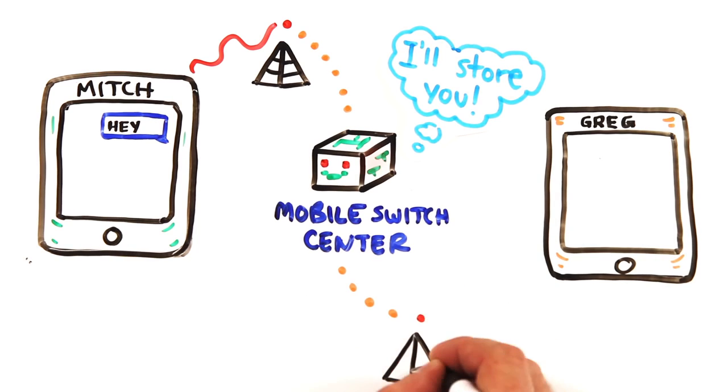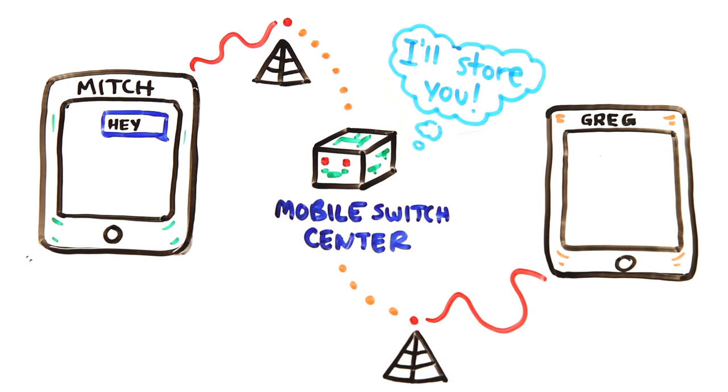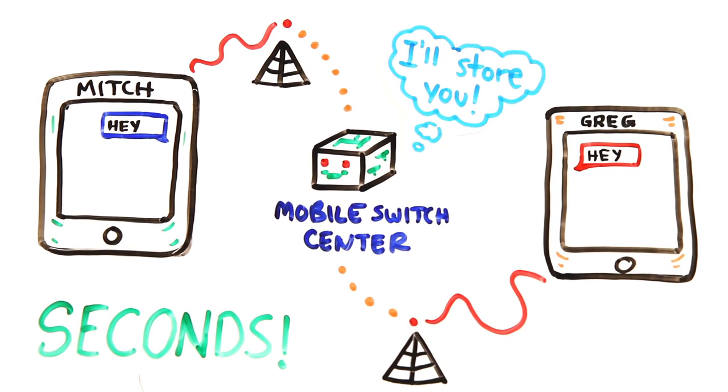The network then figures out which tower you're closest to and passes the signal there. Once at the tower nearest you, it's converted back to a radio signal that can be picked up by the antenna in your phone. This all happens in seconds.